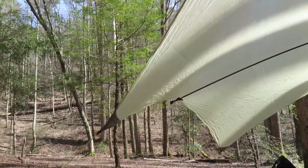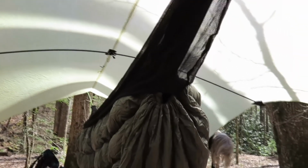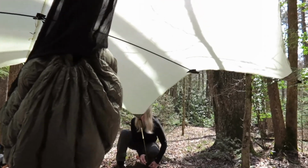Most of you guys have seen pole mods before, nothing new, but I always love the amount of room they give. That is really spacious. So curious, now you could stake that much closer to the ground if you wanted to, right? Oh yeah, I could, but I don't need to. Yeah, we're not expecting rain tonight.